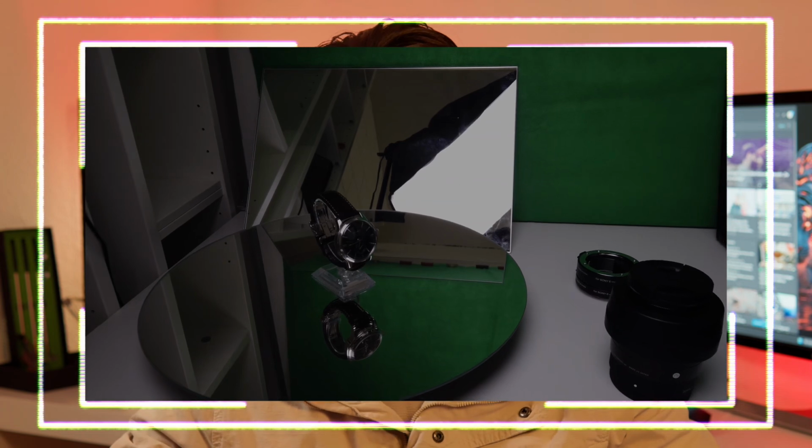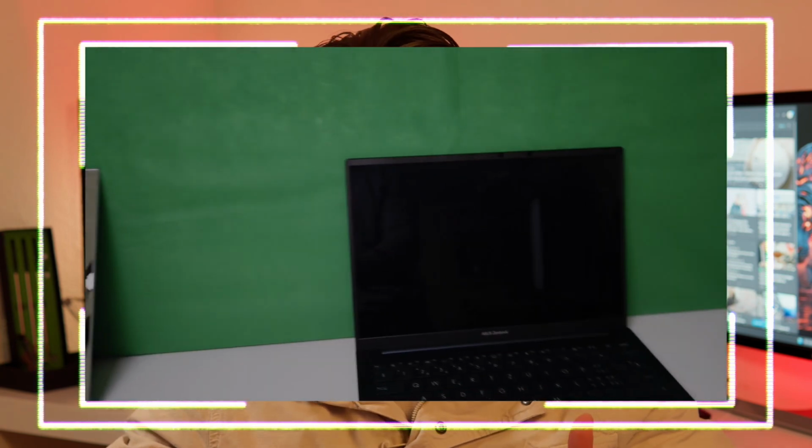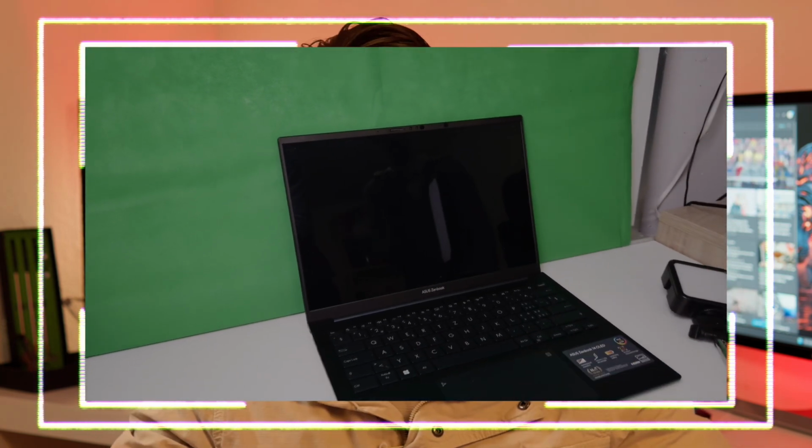But here is where it gets fun. For those extra special shots I use a rotatable mirror and even my laptop's AMOLED screen to reflect light or add cool effects to the video. It's like a mini do-it-yourself studio trick and it works like a charm.